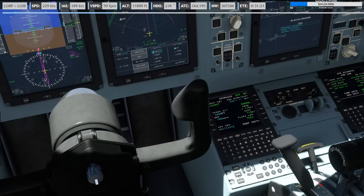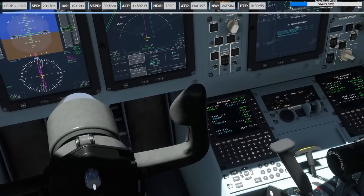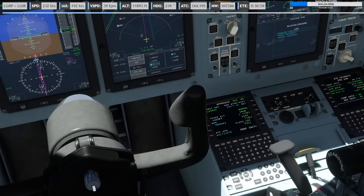Yeah, that's right there. United 832 is with the flight level 167 for 190. United 832, radar contact, flying flight level 230.